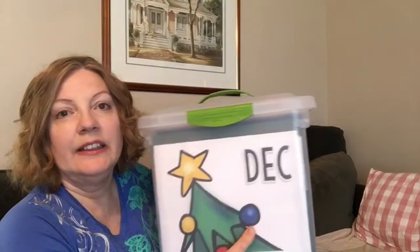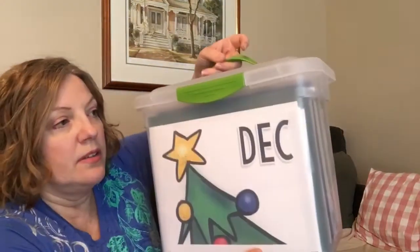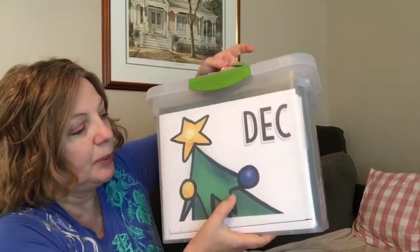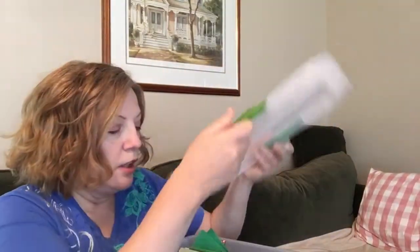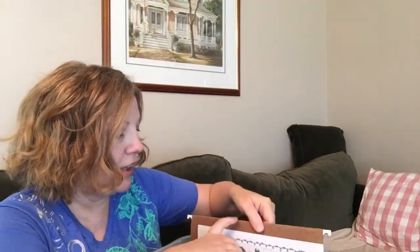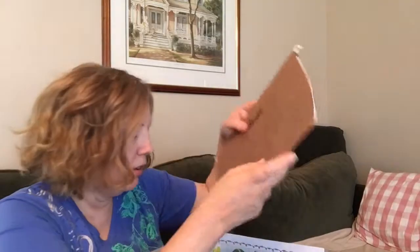I'm going to show you another thing that I use for organizing work. Hang on. Okay, so this is my other organization tool. These I purchased from Walmart. They are Sterilite. I don't know how you pronounce it. And what I love about these, first of all, there's a freebie on Teachers Pay Teachers where you can print off these month things, and they fit in on the inside. They actually have a ridge on each side, so you can pull out hanging folders. So I purchased hanging folders, and I love these.